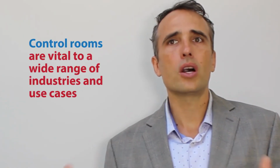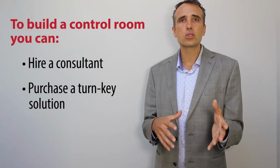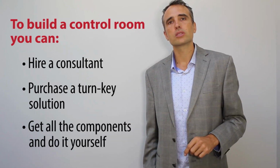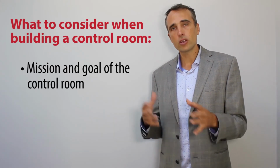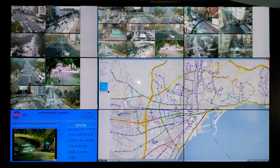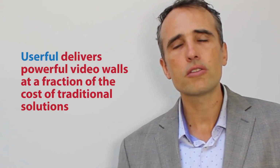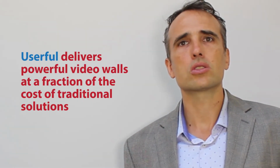In conclusion, control rooms are vital to a broad variety of industries. While you can hire a consultant or purchase a turnkey control room, you can also build and deploy your own if you keep a few key points in mind. Understanding your mission and goals is always the first step, followed by careful space planning, choice of furniture and management software, and of course the video wall. When it comes to video walls, know that there are now cost-effective options on the market, such as USERFUL, that deliver all the features needed in a control room at a fraction of the price of traditional solutions.